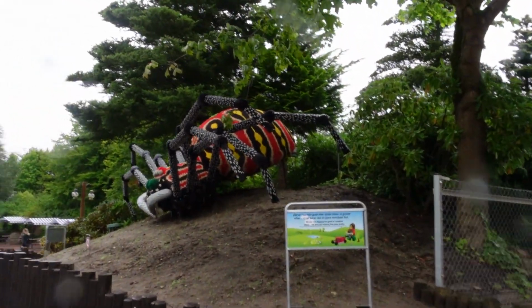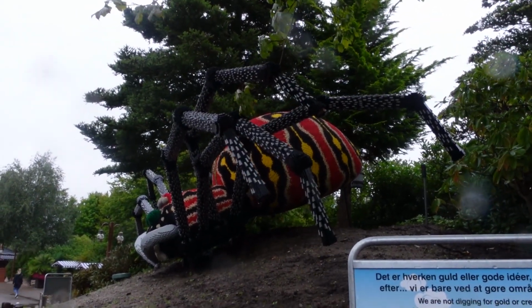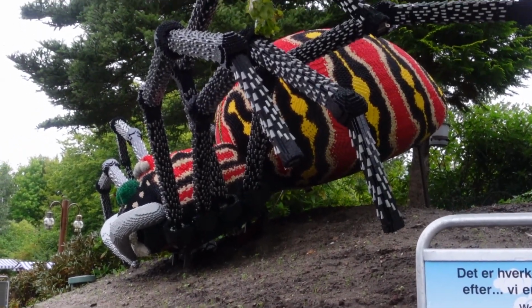When you first come in, it is busy, but the second you get out and come round, it really quietens down. So everybody seems to go to the Miniland first, or they obviously run to the big ride. So I will leave it there.